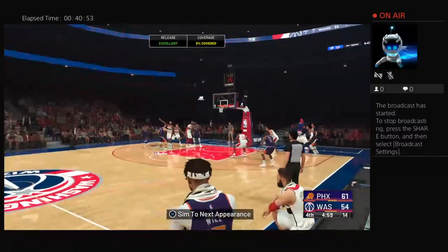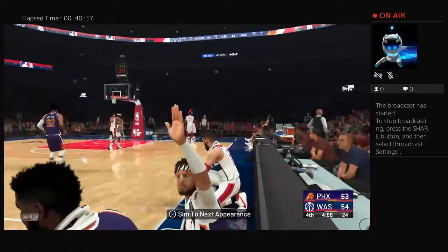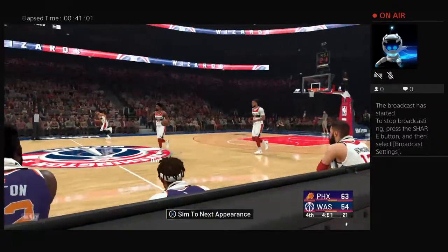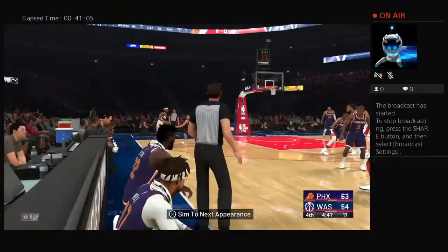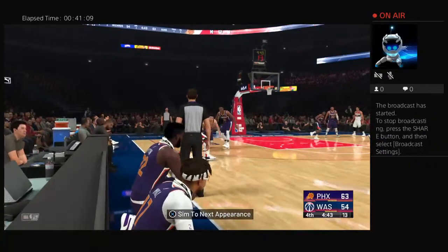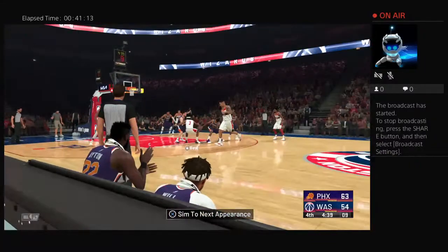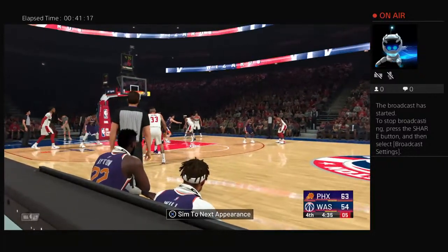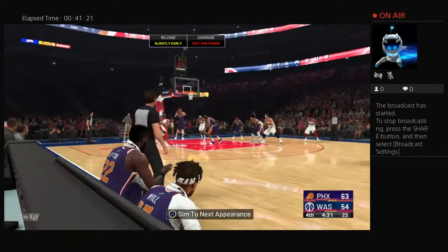Here's Booker. And another basket for Phoenix. Now, he's having a great night from the floor, and they're going to keep leaning on him, looking to grow the lead. It's Beal on the wing. Pass to Gafford. Back to Beal. Down to 5 on the shot clock. No luck on that one.